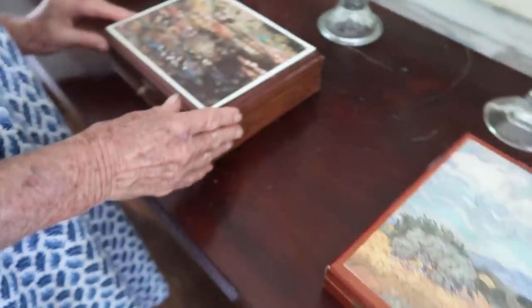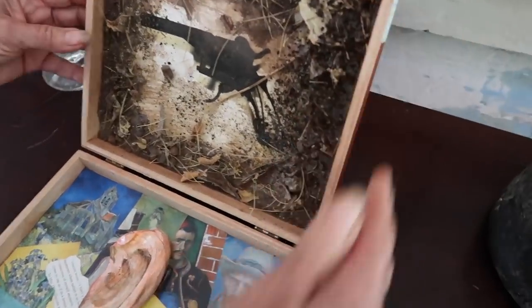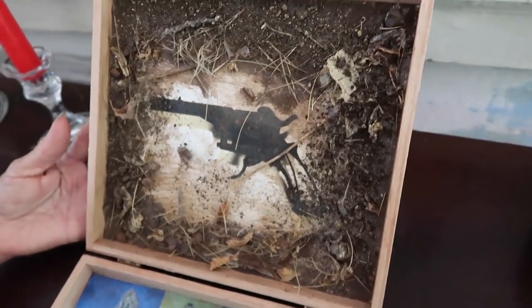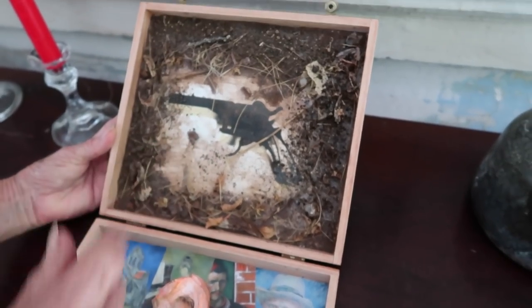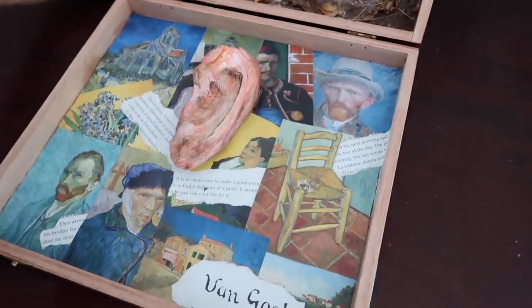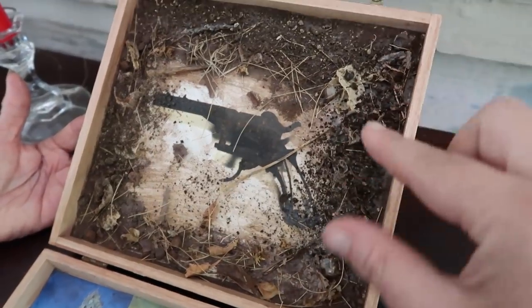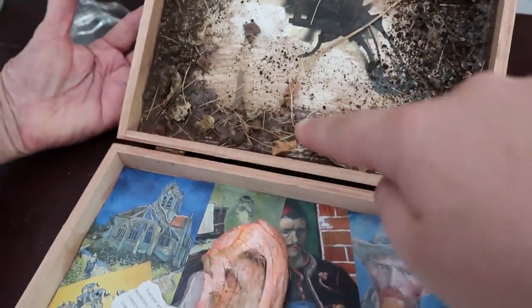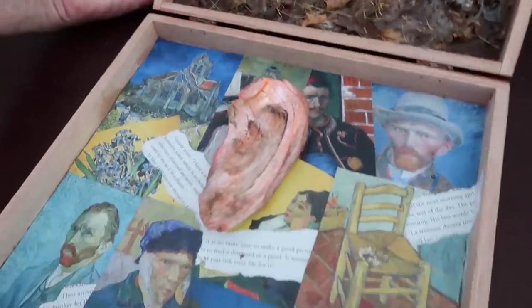Okay. This is beautiful. Now then, here we go for Van Gogh. I found his ear on the beach. That started me off. And then I no sooner found his ear than they discovered the gun that shot him in this field. And so I got the photograph. Is it just dirt? Dirt, yes, with the leaves. I just grabbed some dirt and flung it down. It's a piece of coral.